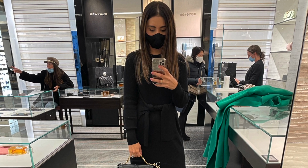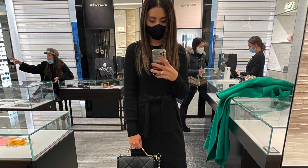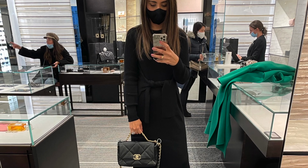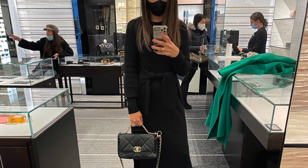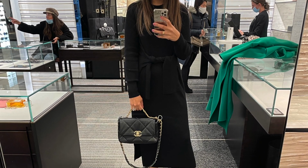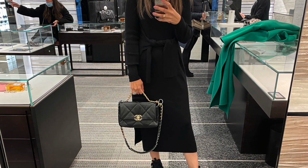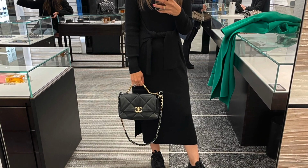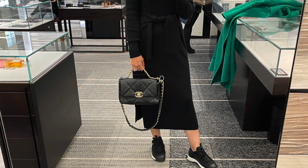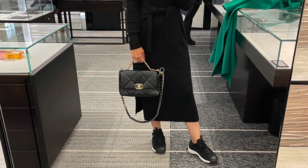And look what I found. I found a small black 19 on the shelf. That is very unlikely in Toronto, to find a leather small 19 bag just sitting on the shelf. But they had one, and they had a few in the back, which was really nice. Sadly, they don't make them in goatskin anymore. The white one I have is in goatskin, but moving forward, they're all in lambskin, which is actually not a bad thing. Lambskin is actually quite nice.